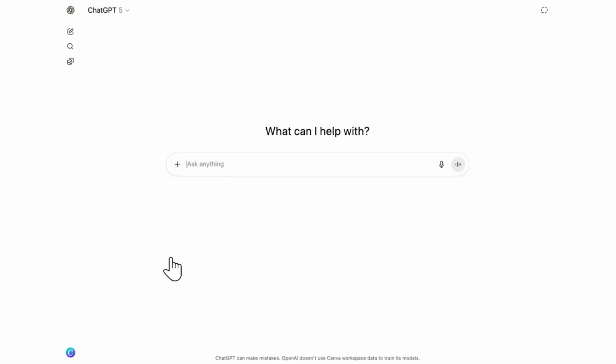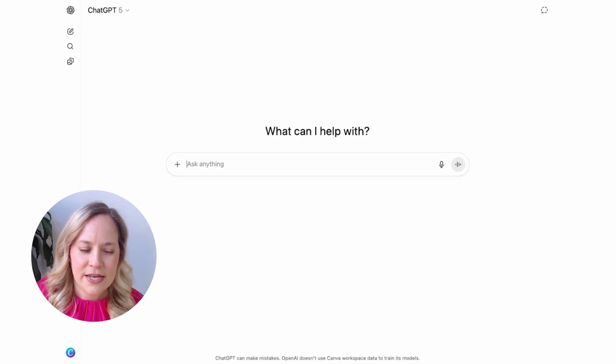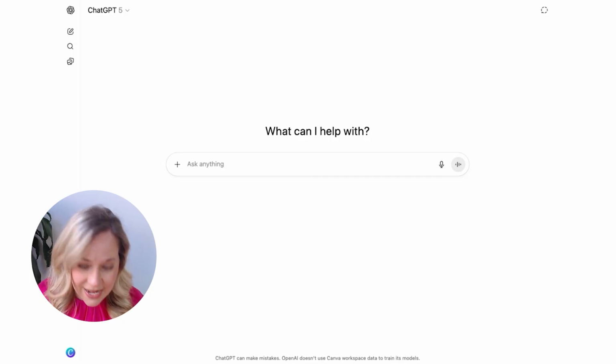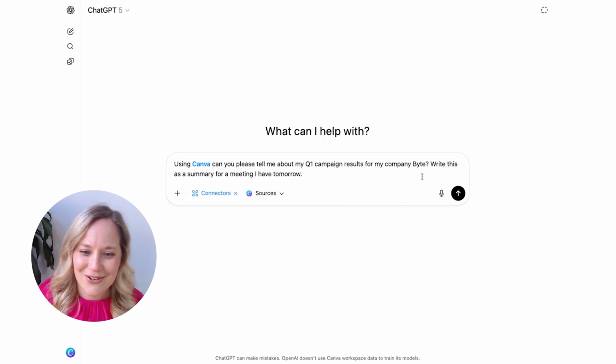So, Dane, we've got a quick demo here. Let's take a look. You can see the regular ChatGPT interface. Imagine you have a tech company called Byte. I've connected my Canva account for Byte to ChatGPT so that it can access all the files and folders that I have there. Say you're prepping for a meeting and you want to revisit last quarter's campaign insights from a presentation that you have in Canva. Instead of digging through folders or switching apps, you can just say, summarize my campaign strategies from Q1 from Canva. You'll want to make sure that you have the connector for Canva turned on in the menu here. And then you can hit go.